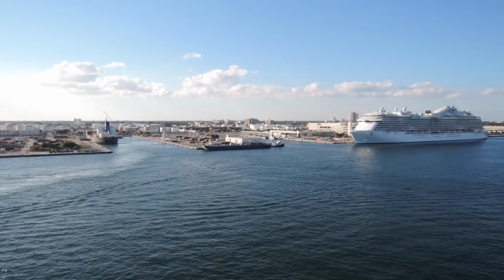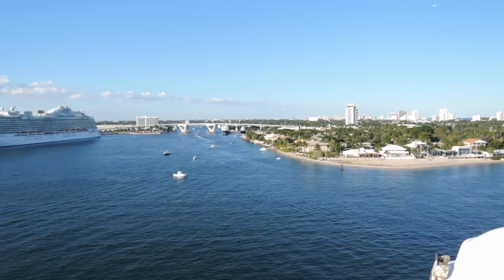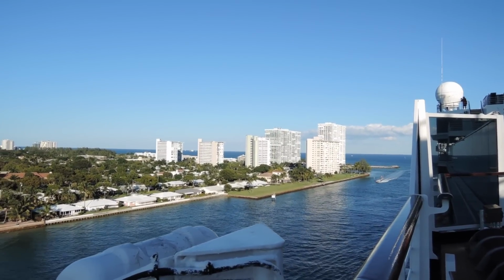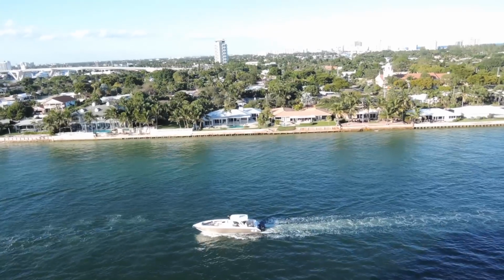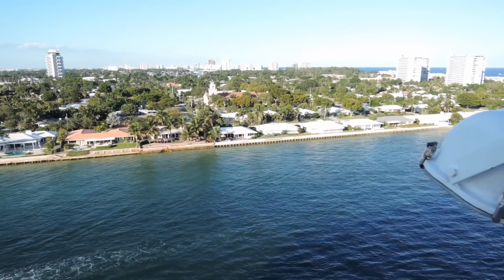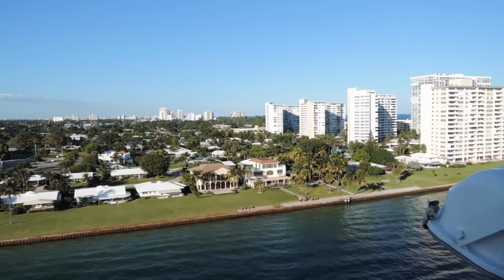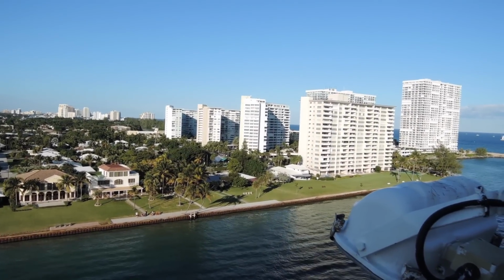Okay, so we are leaving port. That is a Princess ship over there. And if you've left out of Fort Lauderdale, then this is very familiar. It's a nice sunny day. People over here. Oh, look, they're waving from the pool way over there.